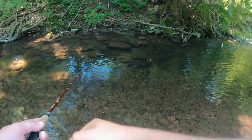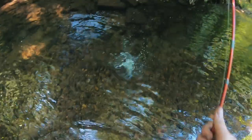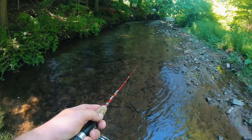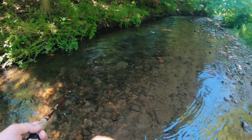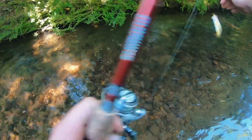There we go, fish on. Oh God, he's a decent fish. All right, let's get him back in. See you, buddy. Oh, little guy. Yep. All right, see you, buddy.